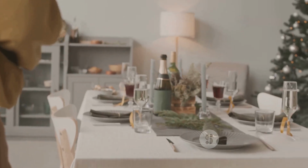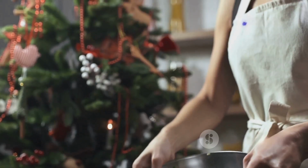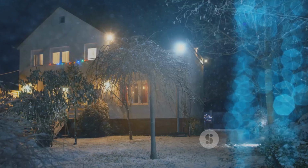And don't forget about the food. Planning your menu in advance will save you time and stress on Christmas Day. Choose dishes that can be prepared ahead of time, and don't be afraid to ask for help from your family and friends.